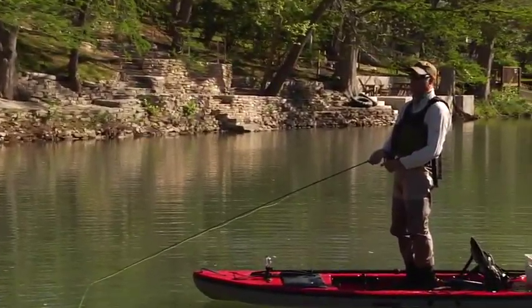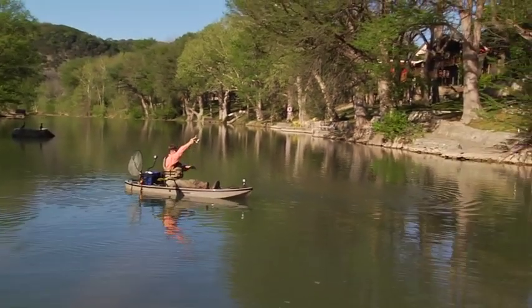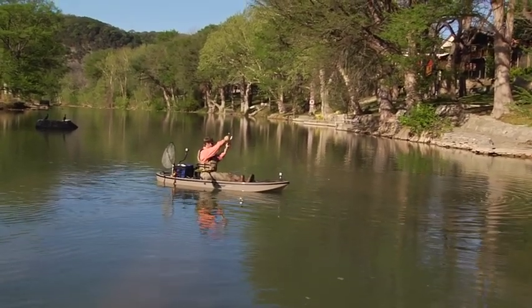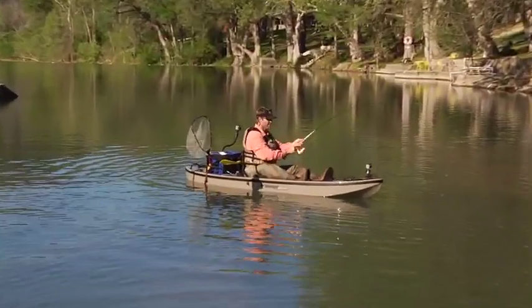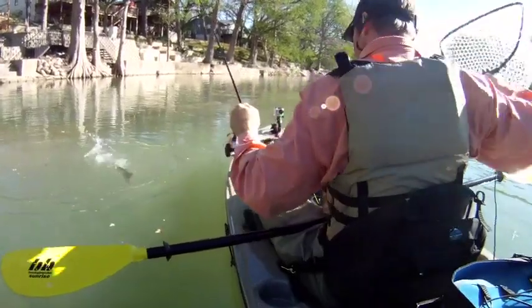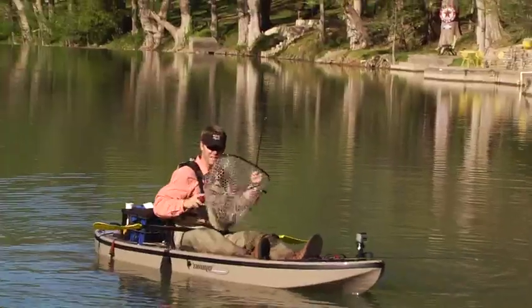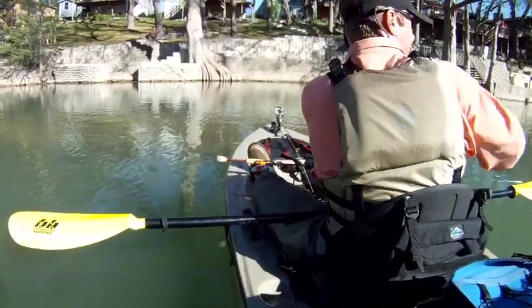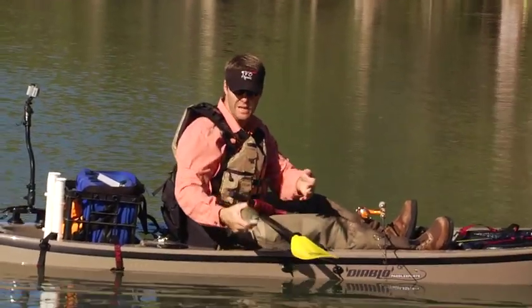There we go, Shannon. Yeah, there you go. He's got one on. Cheater. He's cheating. We'll get another chance later. So that's not a bad catch right there, baby. I think it's a nice little 14-incher. Let's get him back in the water, but not a bad catch over here in the trough.